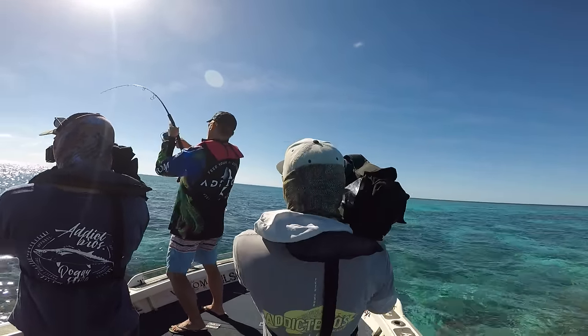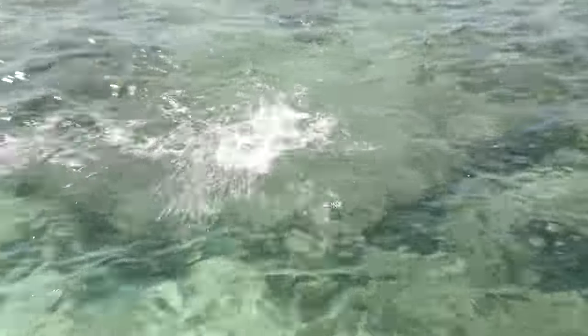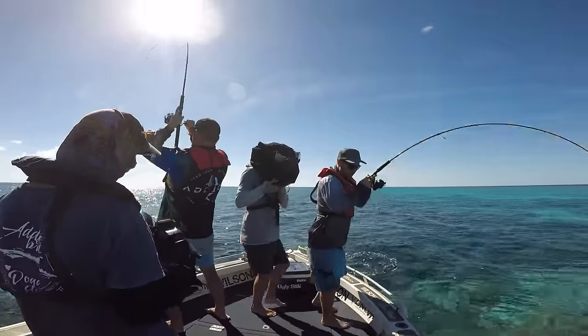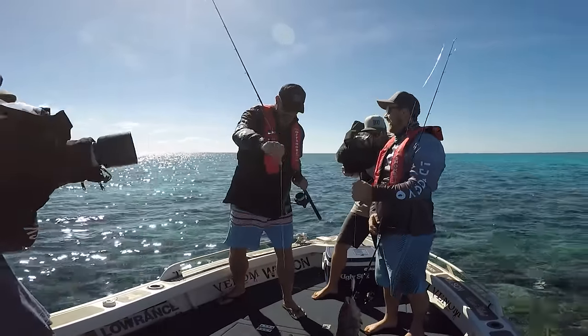That's a trout. Double. Oh, it's a red throat. Is it? Oh, yeah, it is too. Oh. Yeah! And that's a trout for good measure. How good's that? That is cool.